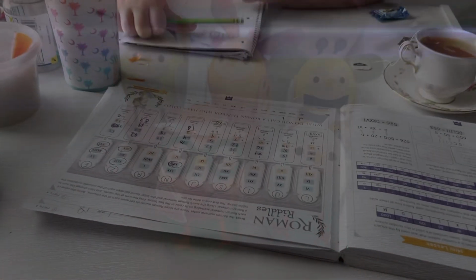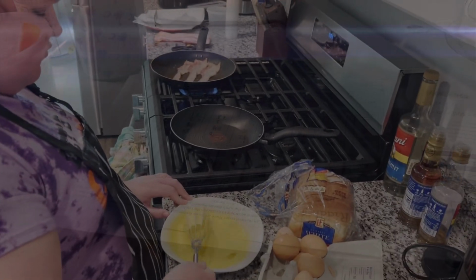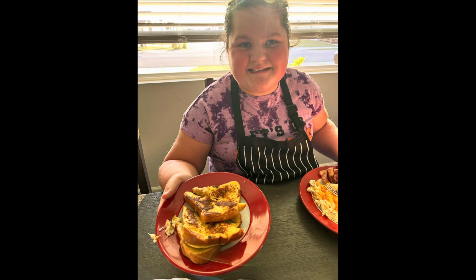After that, we worked on some math. We're doing Roman numerals right now. And then she had a cooking lesson. She made breakfast for dinner for us tonight. So she was in charge of the French toast portion. She did a very good job with this, very delicious.